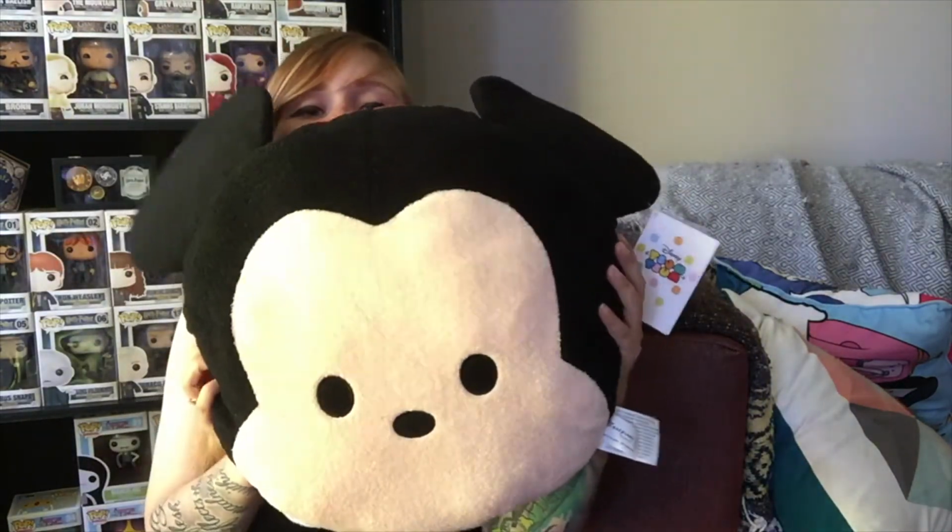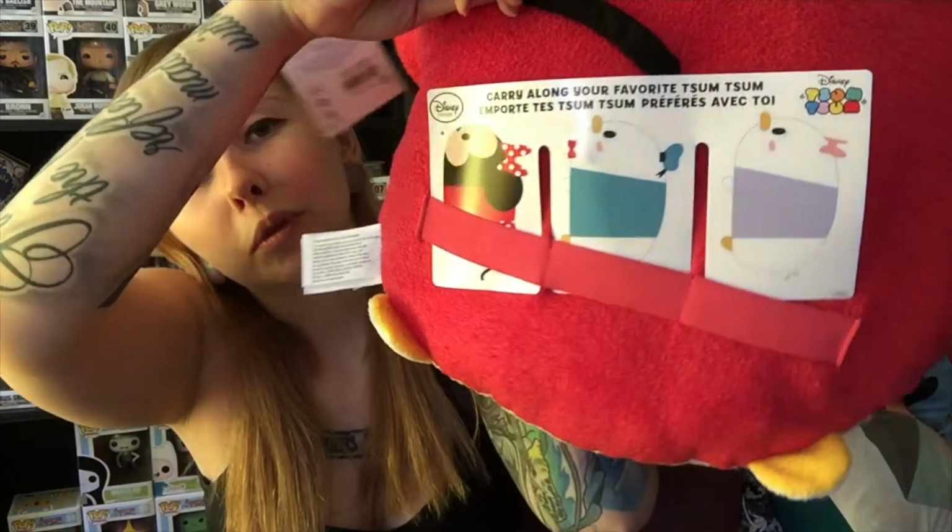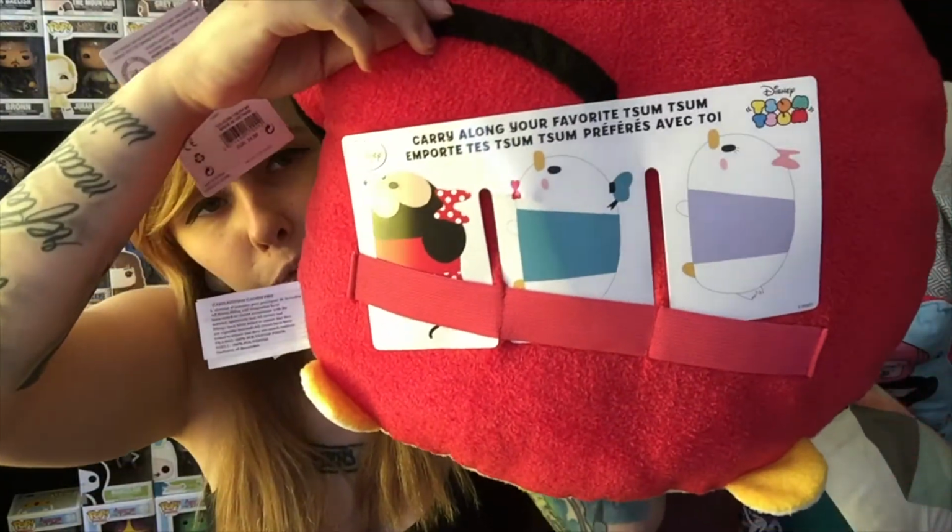And then this next item is so cool. It's a so big Tsum Tsum pillow of Mickey Mouse. It's like right on the back. I don't understand the purpose of this. You can put your favorite Tsum Tsums and carry them along. Like, I don't know why you'd want to do that.